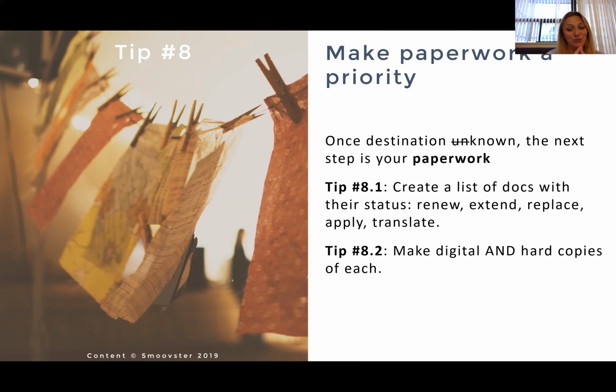Tip number two, 8.2, is to make both digital and hard copies of each of those documents. Ideally, you would make two hard copies of each and leave one behind in your home country with a person you trust, and one you take with you along with the originals.